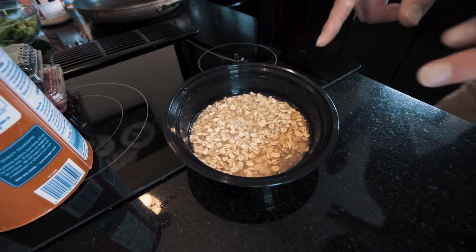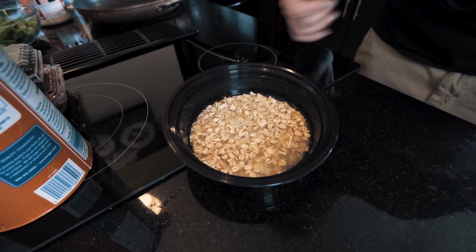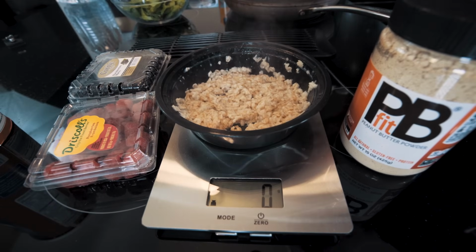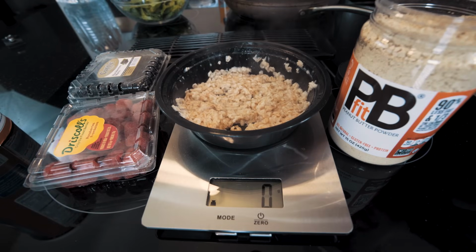Now I went ahead and added water to this, and we're gonna throw it in the microwave for about 2 minutes to let it cook before we start mixing everything up with it. The oatmeal is done, just pulled it out of the microwave. Now we're gonna add a couple little things to it to make it taste even better. We're gonna do 1 serving of peanut powder, which is gonna be about 12 grams.